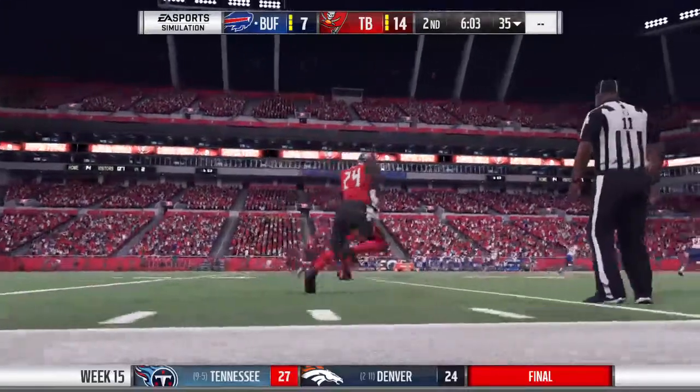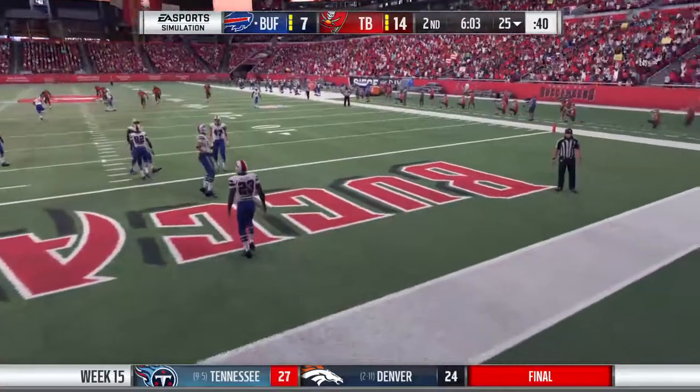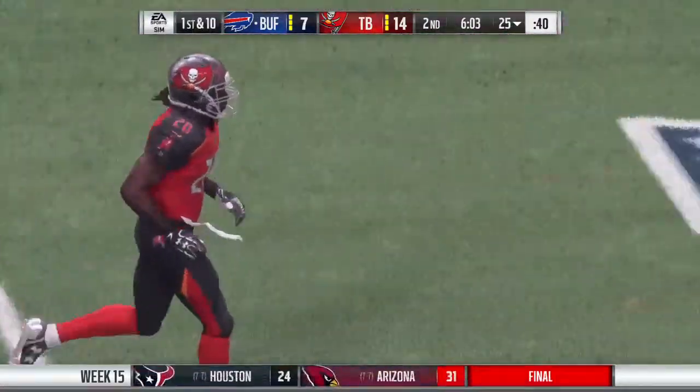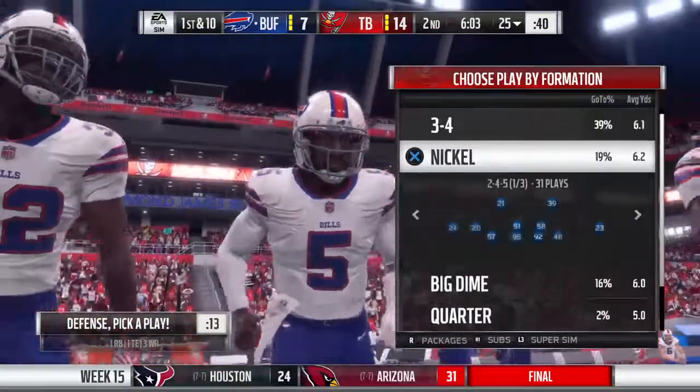Set now to kick this one away, and off it goes. And this will be a touchback as that sails over the end line. And now out come the Bills.